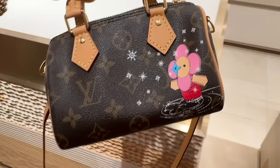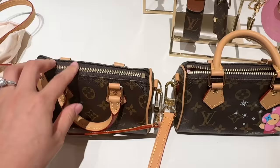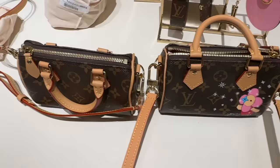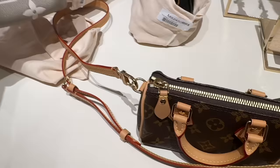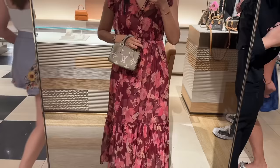Correct. This one is the monogram version, yeah, without the pattern. You can have a try as well. I wanted the Nano Speedy forever and it never came in stock. Yeah, I know. And nowadays we have plenty of them. I think it was 2 years ago that I really wanted it. Yeah, but at that time it was so hard to get. Were you here at that time? Yes. At that time, you either needed to have a connection in store, a regular client advisor helping.